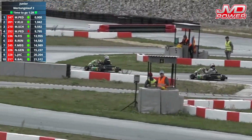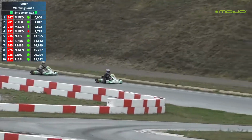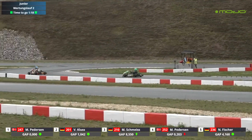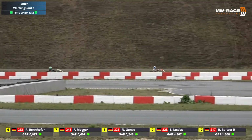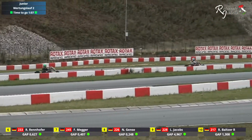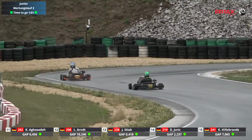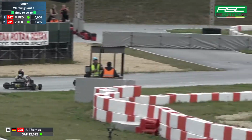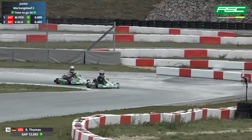And it looks like Nikita Genza has the advantage for the moment, as now the gap has really come down between the 2 leaders. Magnus Pedersen, the gap was a second last time around, but the way that Valentin Klus has just kept on pushing forward, that gap has been absolutely decimated. They now come round the final corner. The gap was 1.042 seconds, now 0.4. That is an incredible performance by Valentin Klus to keep a little bit in reserve.